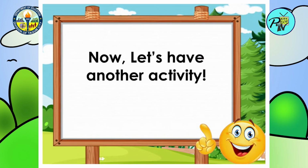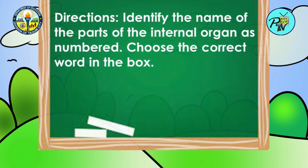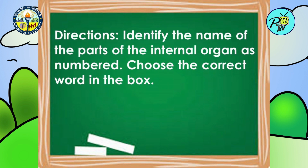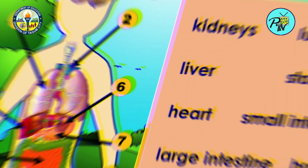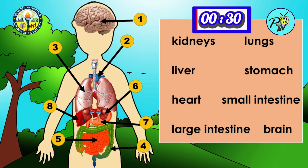Now, let's have another activity. Directions. Identify the name of the parts of the internal organs as numbered. Choose the correct word in the box. You have 30 seconds to do this task. Your timer starts now.